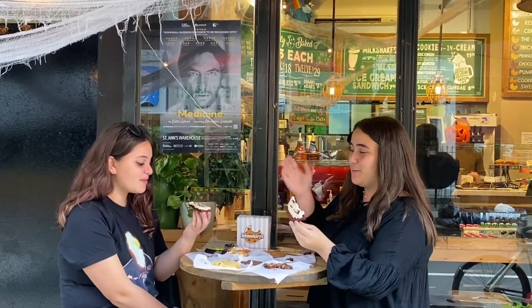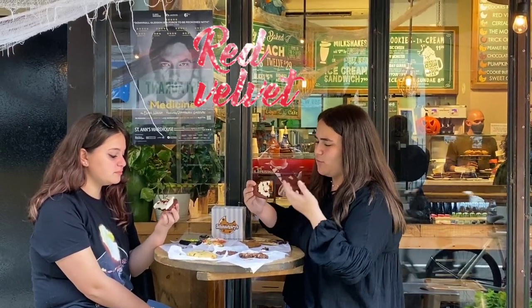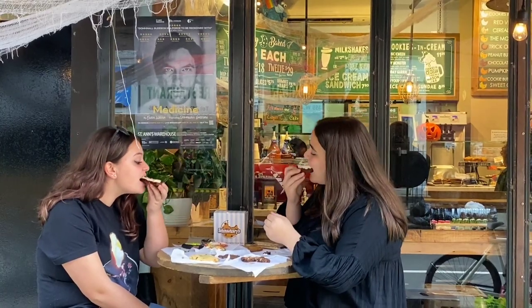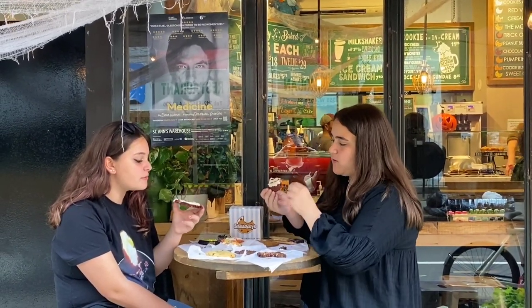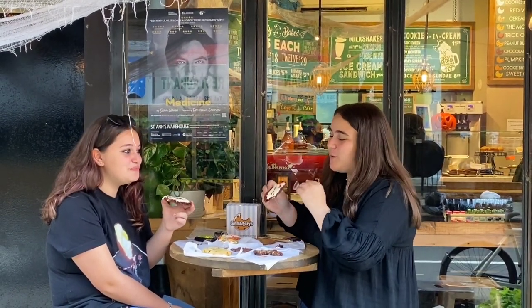Brooke is really excited to try this one. It's a Red Velvet, my favorite. It looks like a general Red Velvet cookie with cream cheese frosting and a Red Velvet drizzle of some sort, so let's give it a try. Honestly, I don't eat Red Velvet often, but we're having it once in a while. This is really good. There are white chocolate chips in the cookie. The cream cheese frosting is solid, not too sweet. And the drizzle, you know what? It's a solid cookie. I would give it like an 8 out of 10.